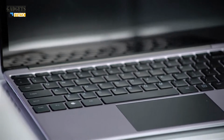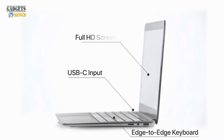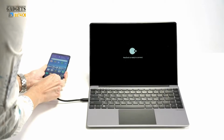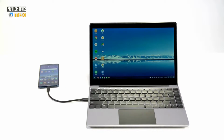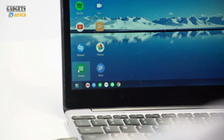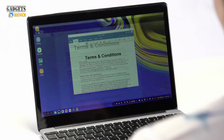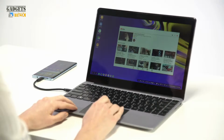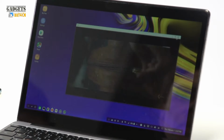The new NexDock features a sleek aluminum body, beautiful HD display, edge-to-edge keyboard, and USB-C input. Just plug in your smartphone and you have a beautiful, powerful, fully functional laptop. With a full-size keyboard and screen, you can experience real productivity with your smartphone. Send emails, create spreadsheets, and play games with a keyboard and touchpad. Watch movies and TV shows and check your social media on a bigger screen.